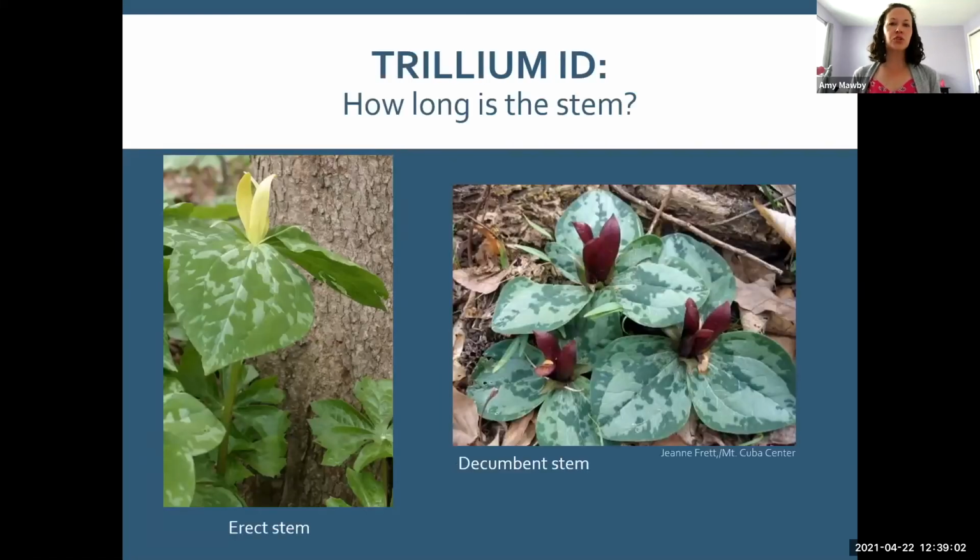So we're going to run through a little bit of Trillium ID before I show you some named Trilliums that you'll find, or at least we do in our area. There's a lot to know about Trillium. They are more complex than meets the eye. These are a few clues that can help you when you're trying to figure out which Trillium it might be. Some Trillium grow on an actual stem, and others grow kind of flush to the ground. So does your Trillium have an erect stem, or does it have a decumbent stem? That's one place that you can start with ID.